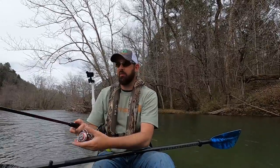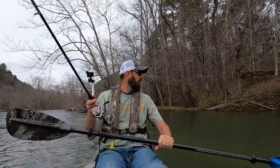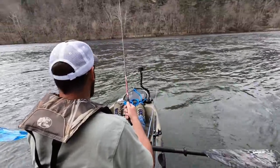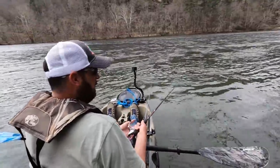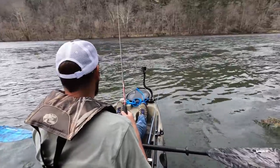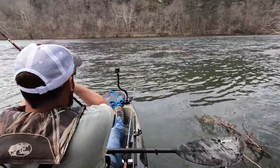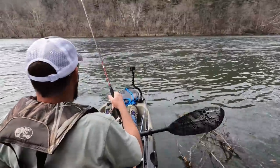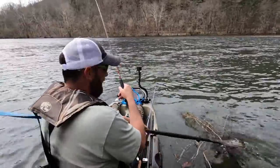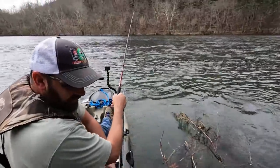We've only been out here for 20 minutes so far. We're doing pretty good. See what else we can come across. Better one. That's a better one. Same spot. Okay, that is a pattern. Still, I gotta get out of here. I don't want to get sucked down this current.